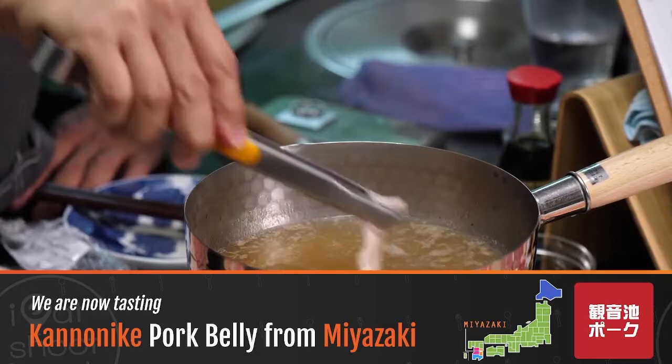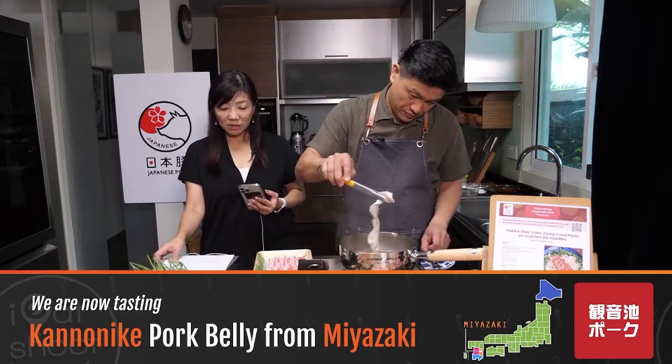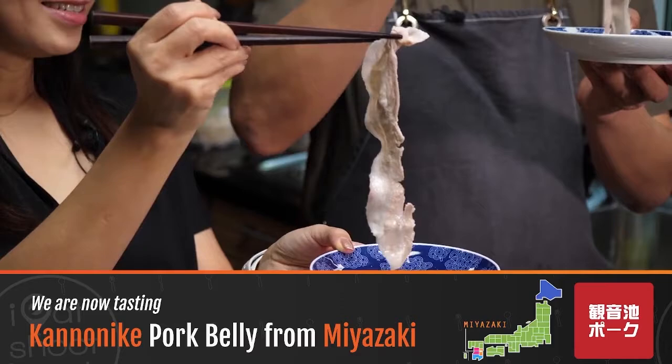Okay, there you go. So this one is a bit more lean, but I think whether it's lean or fat depends on which part of the pork belly, lah. It's not necessary that all the pork will be like this.